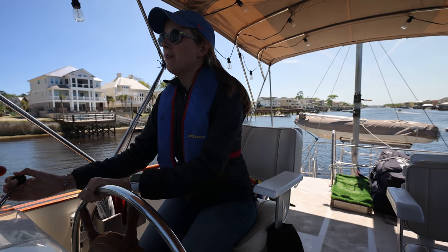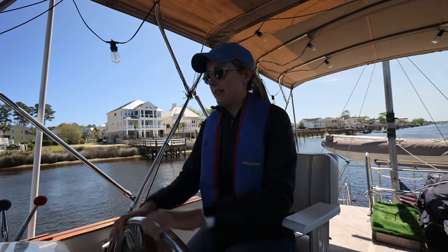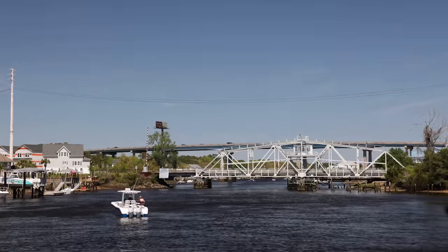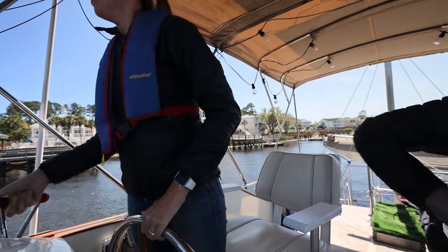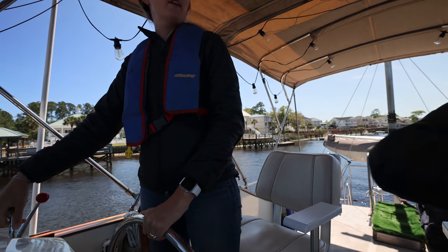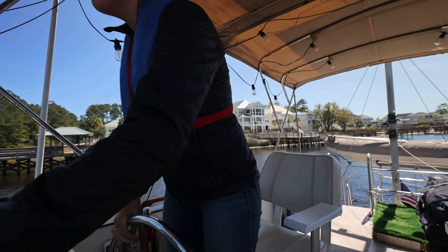You do not need to go anywhere fast, Pivot. Slow it down, girlfriend. Slow it down. Okay, I am not comfortable with this. Bow thruster on, baby. Jeez, the current is really strong. Okay, my stern is going out.